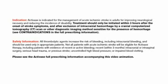See contraindications in the full prescribing information. All thrombolytic agents increase the risk of bleeding, including intracranial bleeding, and should be used only in appropriate patients. Not all patients with acute ischemic stroke will be eligible for Activase therapy, including patients with evidence of recent or active bleeding, recent (within 3 months) intracranial or intraspinal surgery, serious head trauma or previous stroke, uncontrolled high blood pressure, or impaired blood clotting. For further information, please refer to the full prescribing information accompanying this video animation.